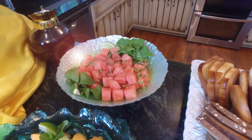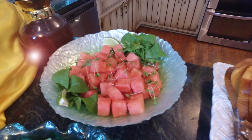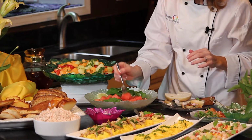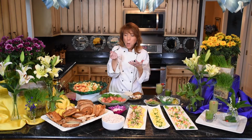Salads. Watermelon. Micro arugula. Tossed in with just chunks of watermelon. That's it. It adds an amazing pepperiness to your super sweet watermelon, and the look is so unique. People are going to be wondering, how did you do that?